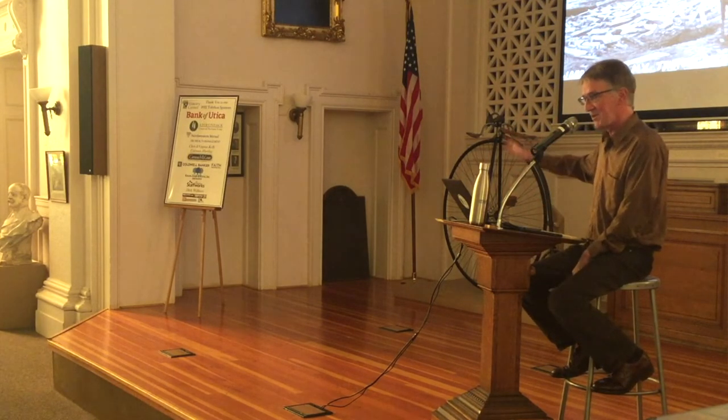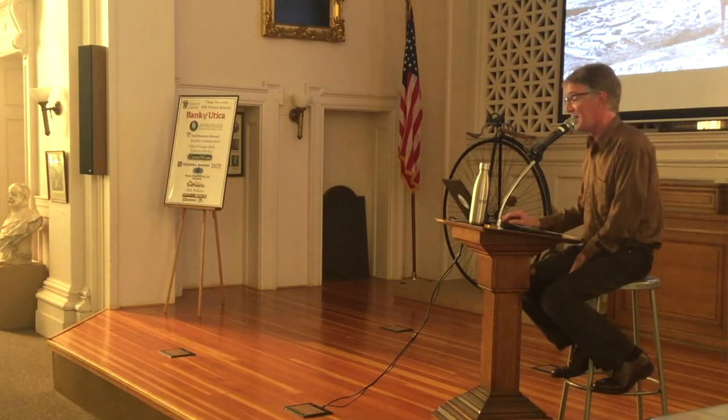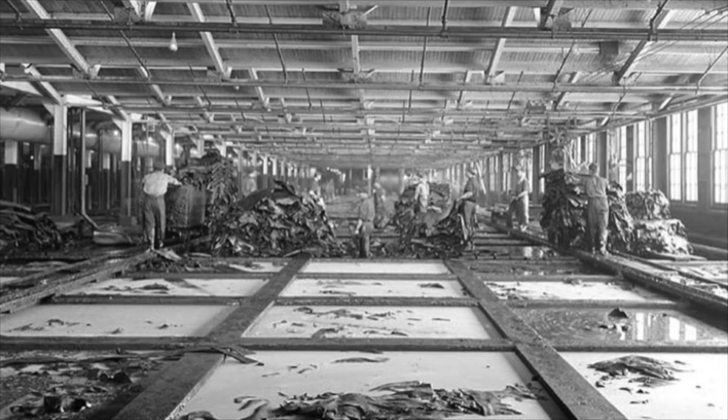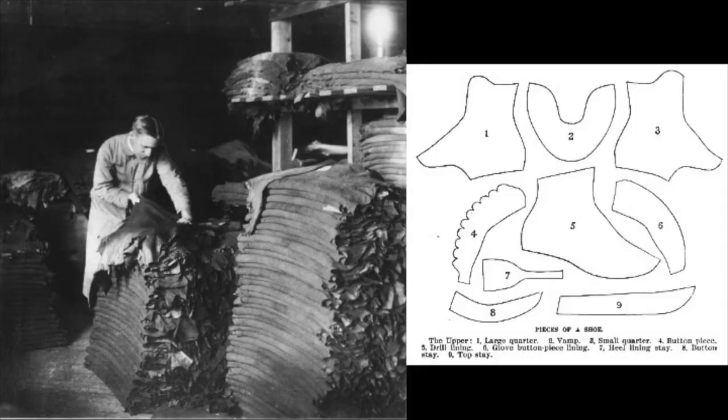It's a little bit of a diversion from Utica shoes, but it's why we're here, is because we're surrounded by some major leather producing regions. Here's a more modern photograph of the vats soaking leather. And then they would be graded and sorted and things like that. Different parts of the cow are better for the sole of your shoes versus the back, and gloves are a different part.